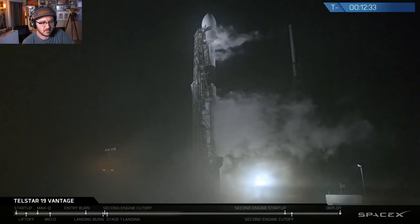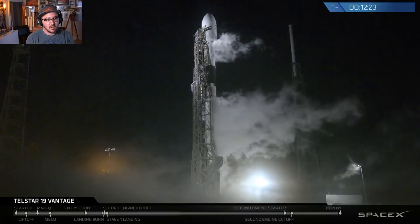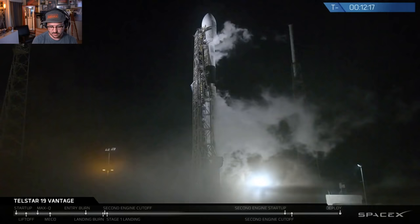Now, Block 5 represents a series of upgrades to Falcon 9, and these are designed to allow us to reuse each F9 10 times or more, as well as reduce refurbishment between flights. You can see some of the primary visual differences in the Block 5 design, the most prominent of which is that black inner stage in the middle of your screen now.